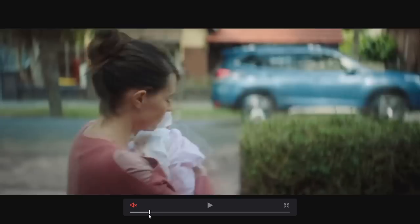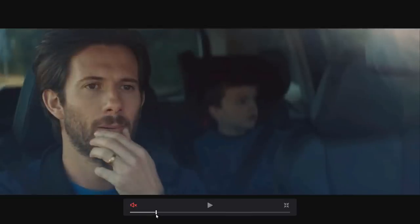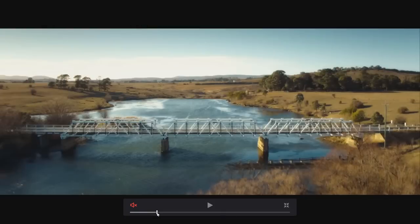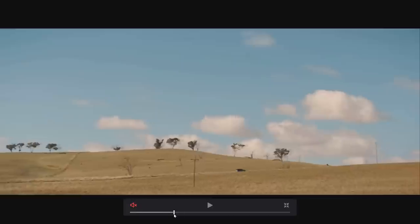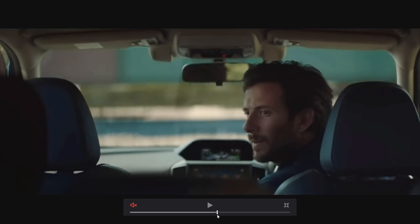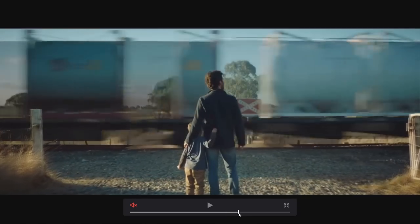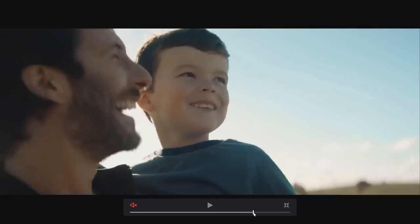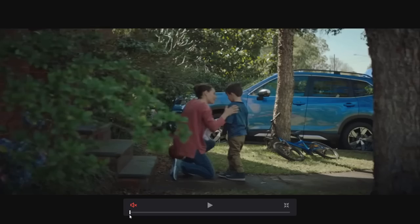Yay. Okay, so they're out on the road driving along and dad's like, how are we going to make this memorable and enjoyable? How am I going to connect with my son? Traveling along. Everything seems to be fine. Crossroads. Hold on a second. What if we get out of the car and enjoy this moment together? I know my son loves trains. I do, Dad. That's it. I'm going to do it. Gets out. Happy son. Happiest he's ever been, actually. Thanks, Subaru.